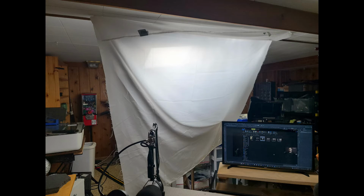So what I do is I put my light behind it and shine through it. And that takes that hard light source and softens it up so that it appears to be the size of that entire sheet rather than just the size of the bulb.